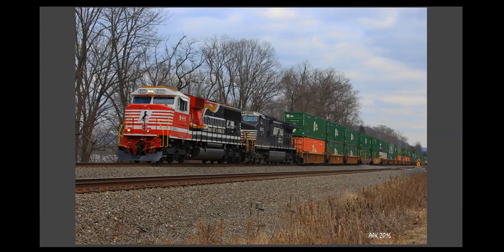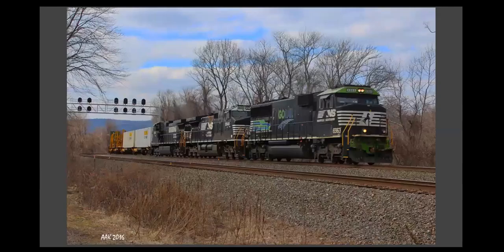And this is him going west in February of 2016, going west on an intermodal train at a popular rail fan spot of Cove, Pennsylvania, on the CSX. I mean, at the NS's middle division. And also while we're there, this is the only time I've seen this unit. This is a Go Rail. I'm not sure what the purpose behind this was, what Go Rail represented, but still a neat looking unit.